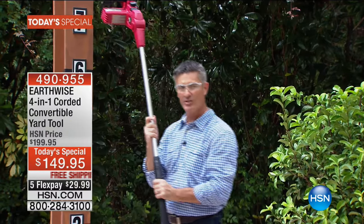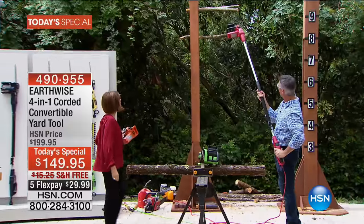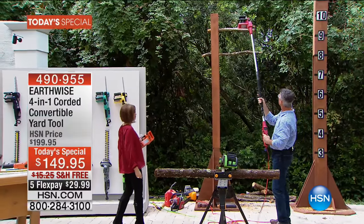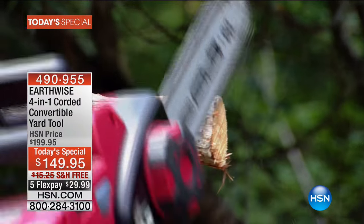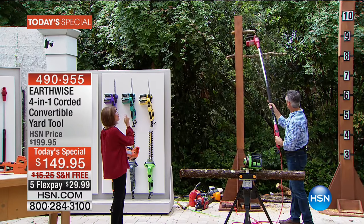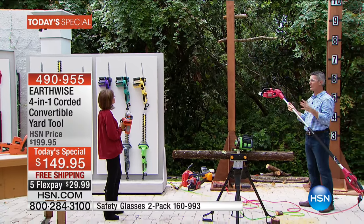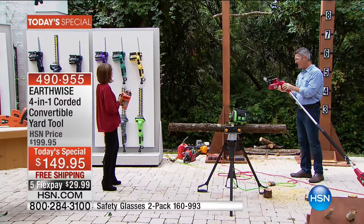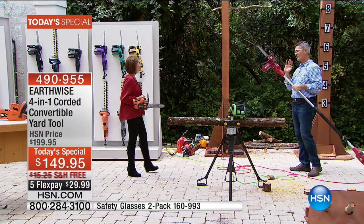Let me show you how this goes up overhead, because this might end up being your favorite tool. We are able to articulate that. I can reach up above, and I can just put that on there and basically just rest it on that wood, and it goes right through that branch. I mean, that is simple to do. It's easy to do. Just the weight of that saw going through the branch makes it so easy. So that's two of the 4-in-1 that we get with this quad tool.